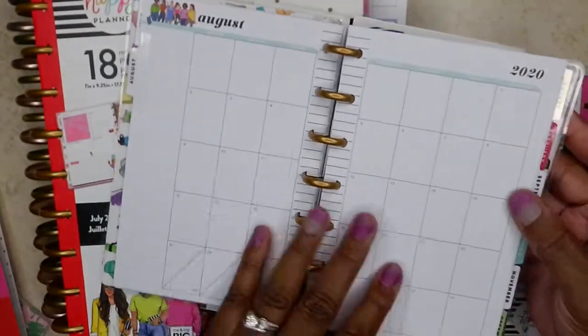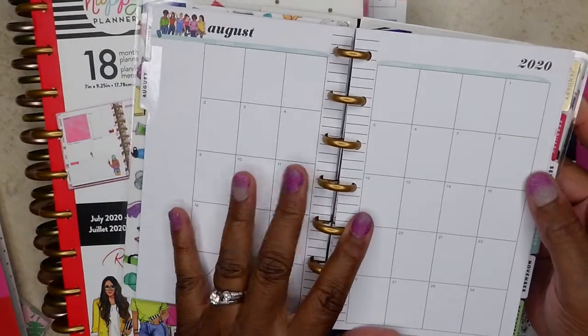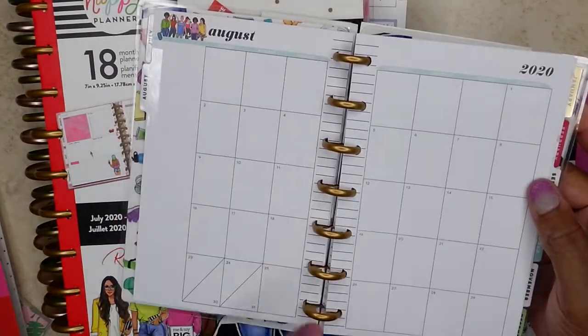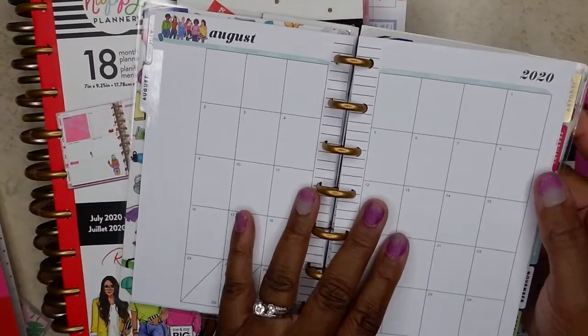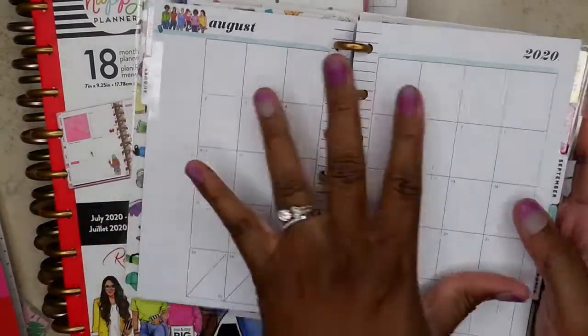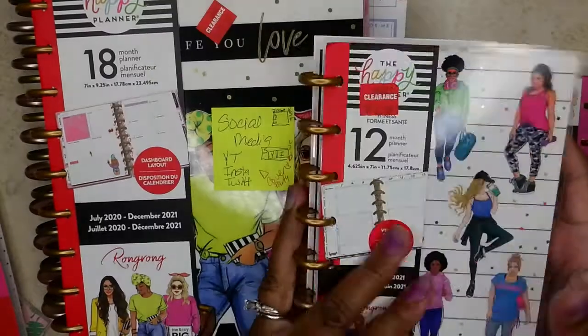I'm not sure how I'm going to use the monthly. I had initially thought to let it be like a body tracker, like things that are going on with my body, because there's so much going on these days. But I have a wellness planner set up for that. So I'm not quite sure. I might just ignore this page altogether. I don't know. We'll see.